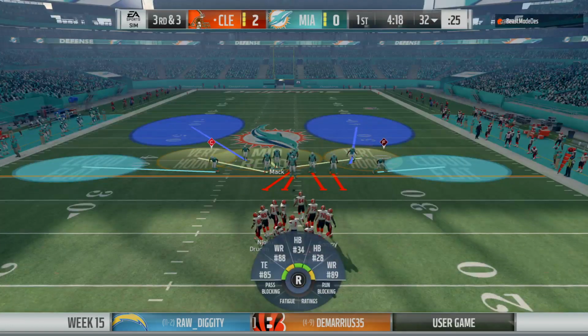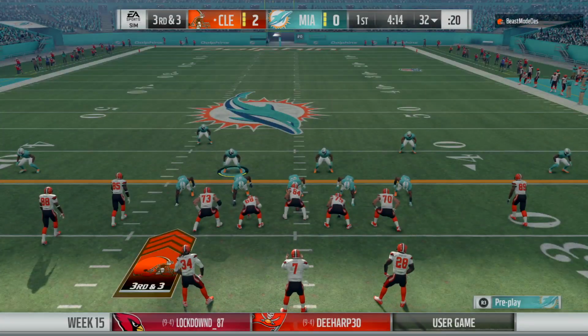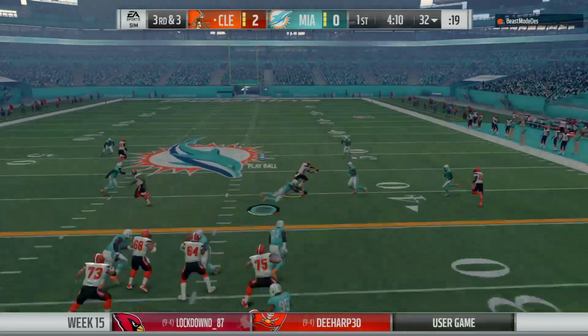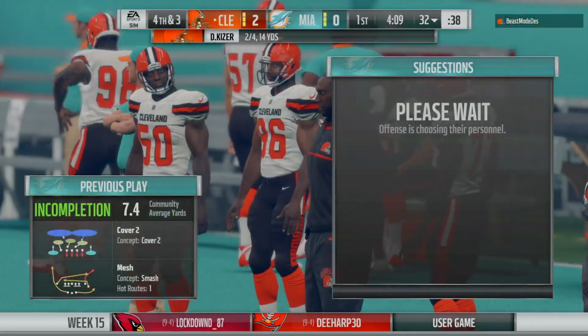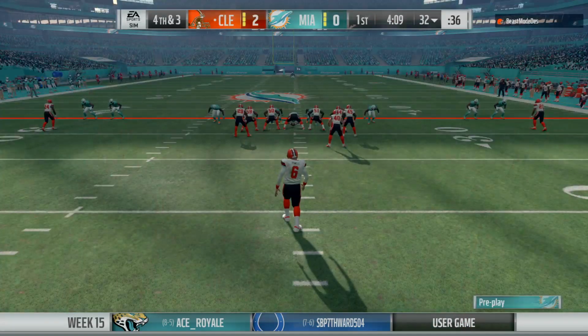Short of the sticks after that completion, and now it's third down for this offense. From the shotgun, it's Kaiser. And incomplete. The contact made the ball roam free and brings up fourth down. It's a great job by this secondary.